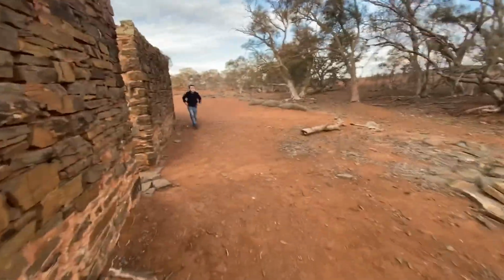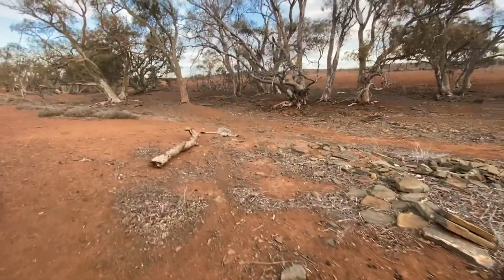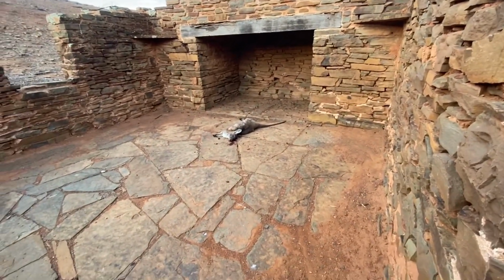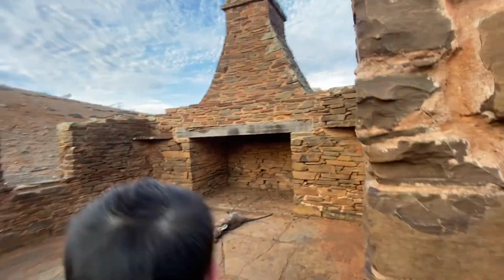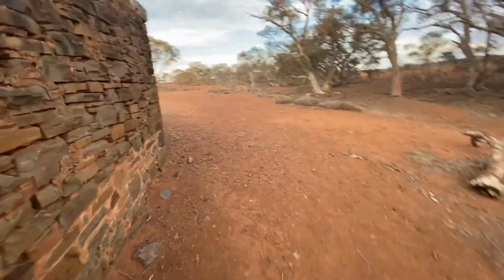I have to go to the toilet. There's a dead kangaroo. Yeah, his eyeballs are missing, I think. Look, there's one in there too. Oh, goodness sakes, I've never seen so many dead kangaroos. This time it has blood.